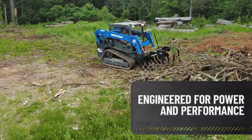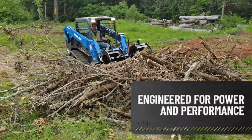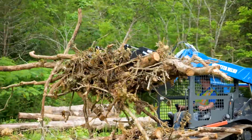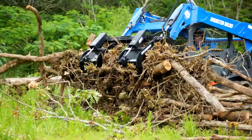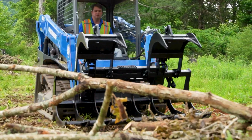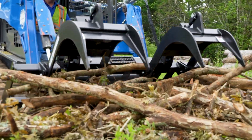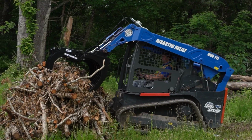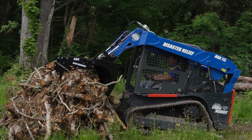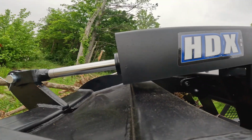Blue Diamond's HDX series grapples deliver with power and performance, making easy work of your site cleanup projects every time. A key advantage of Blue Diamond HDX series grapples is the wide opening, which allows the operator to grab bulkier items in one load. Uneven or awkward material is stable and secured by the independent acting top clamps that have commercial-grade hydraulic cylinders for maximum clamping force.